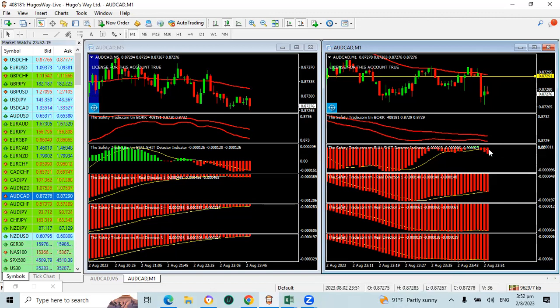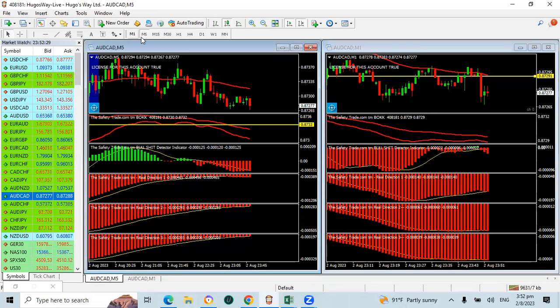So it's no longer the perfect trade. It changed. It's no longer red, red, red, green, red. It's now red, red, red, red, red, red, red. So it's still trending down. The higher time frame says it's trending down.